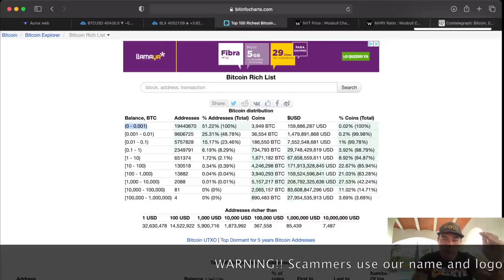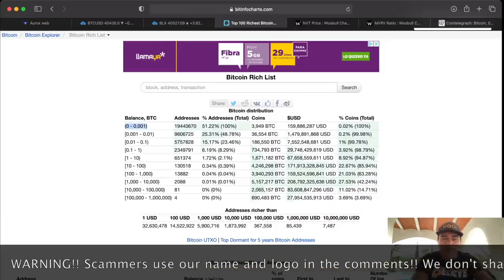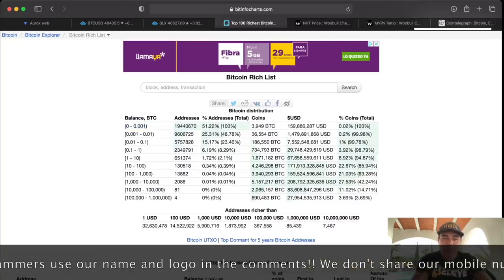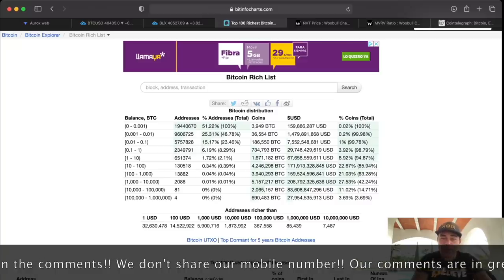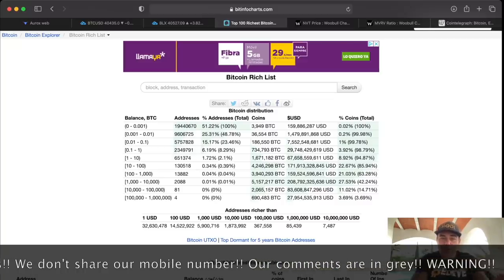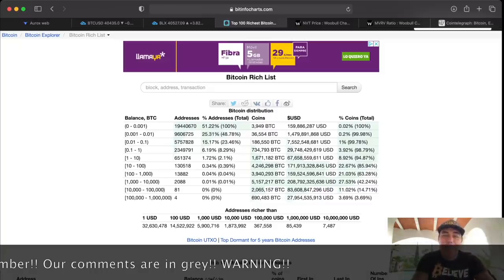The 0 to 0.001, 0.001 to 0.01. Right, let's keep it easy. Between 0 and 1, between 1 and 10, or do you belong to the 100, to the 1,000, or even are you a whale? So there is only 2,000 whales in the world. That's 0.01% of people are Bitcoin whales.